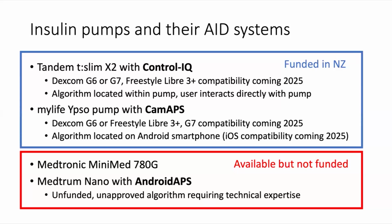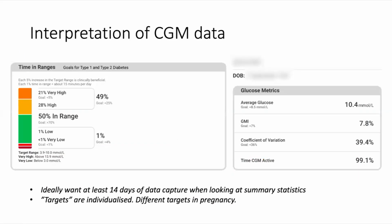But first, this is just a repeat of last time, interpreting CGM data, but useful because we're going to delve into a lot of CGM data shortly. So when a patient's on a CGM, you can get a quick group of overview statistics based ideally on at least 14 days of data. And this can tell you a lot straight away.